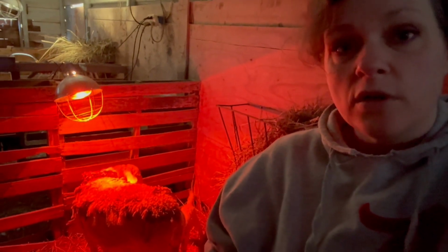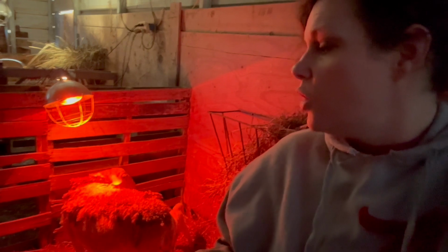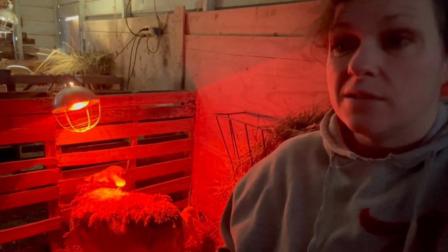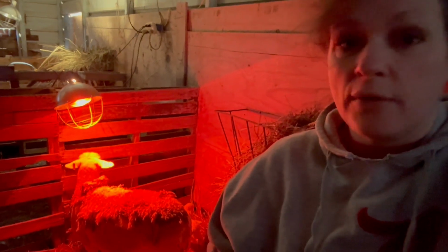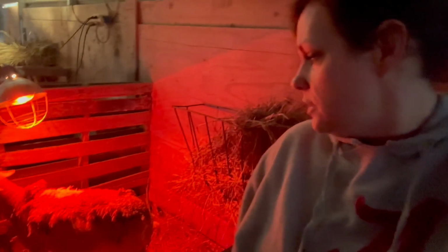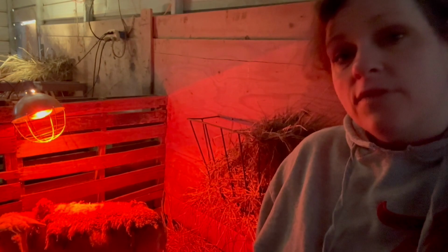When lambs are born, and I'm sure the same thing with goats, really probably all livestock, it only takes them a couple of minutes and they should be getting up and moving around already. So we observe them for a few minutes to make sure they're acting as they should. And then we leave them alone for 24 hours.